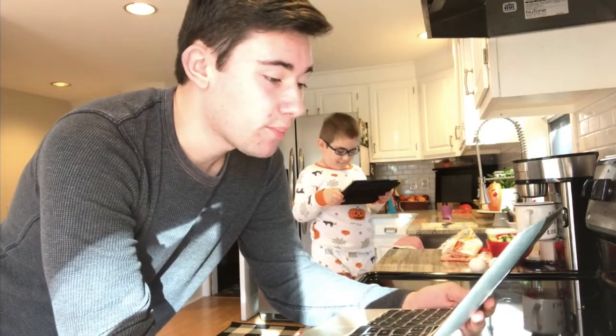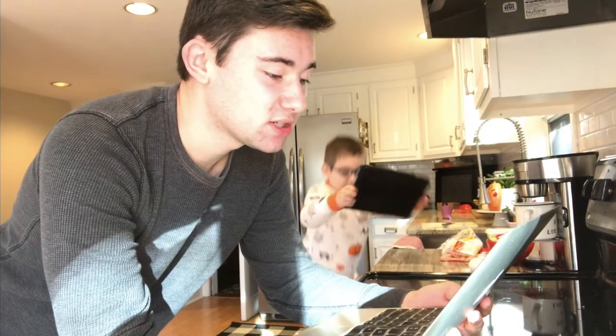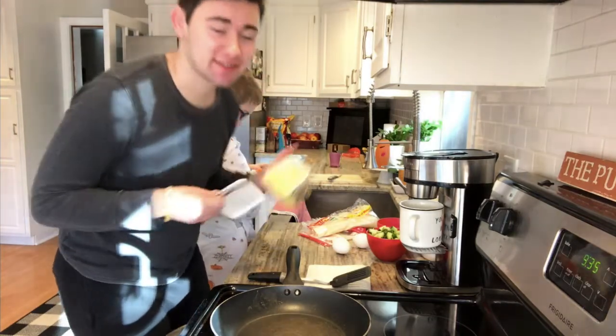Step number one, melt butter, spread in medium nonstick skillet over medium high heat and cook vegetables. We're just gonna start with this. Learn to see my fine cooking skills.